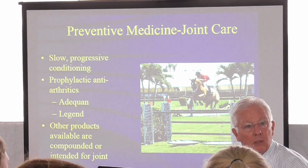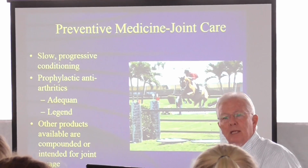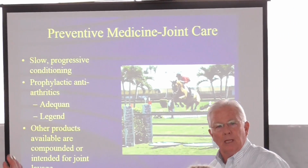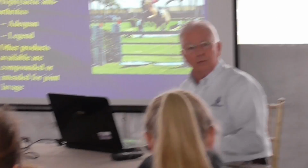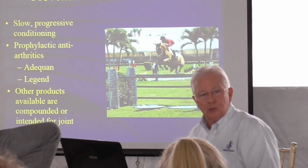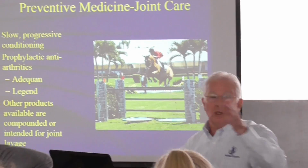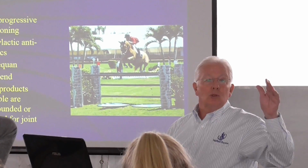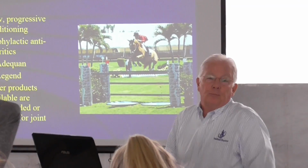Do you recommend using both Legend and Adequan? I like Legend as a Legend. It gives you a fairly quick effect. It has a nice effect on quieting down synovitis in the joint, inflammation of the joint. I usually use it just prior to competition. That's typically how I would recommend using it. And if you've got a series of several classes during the week at a big competition, I might give it to the horses multiple times. Depends on what the pocket allows.